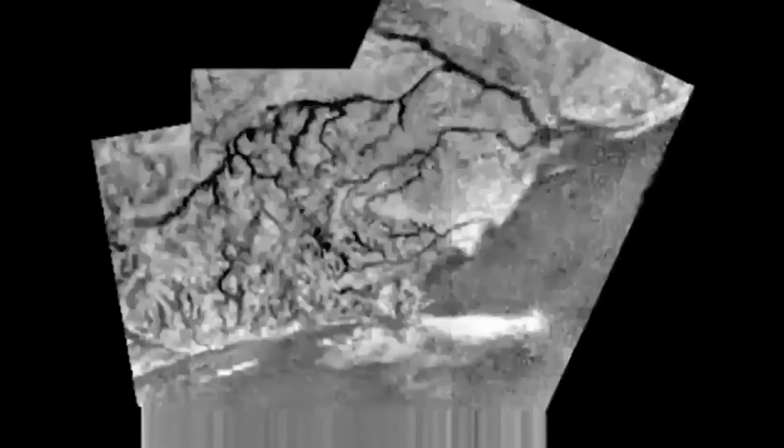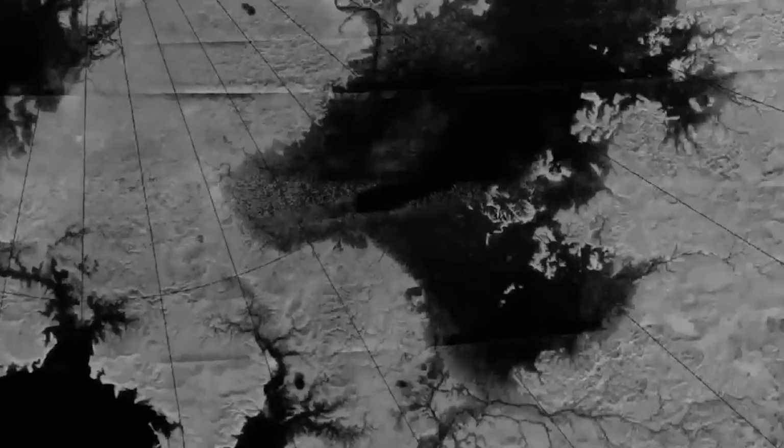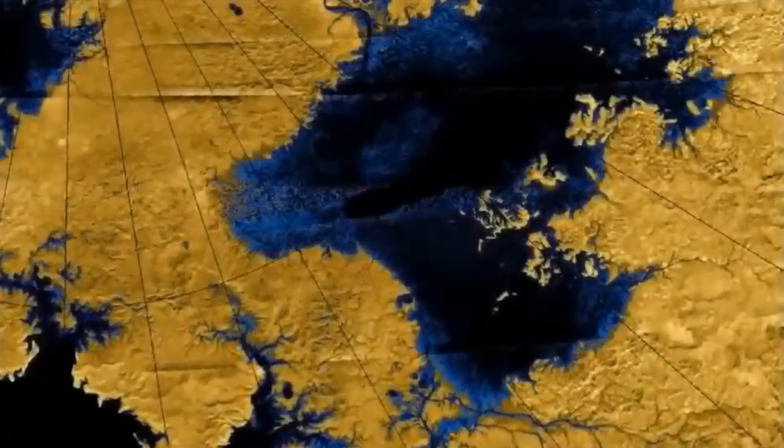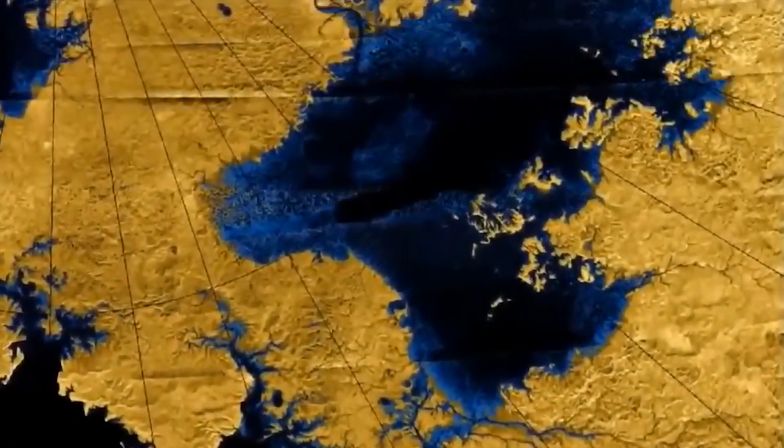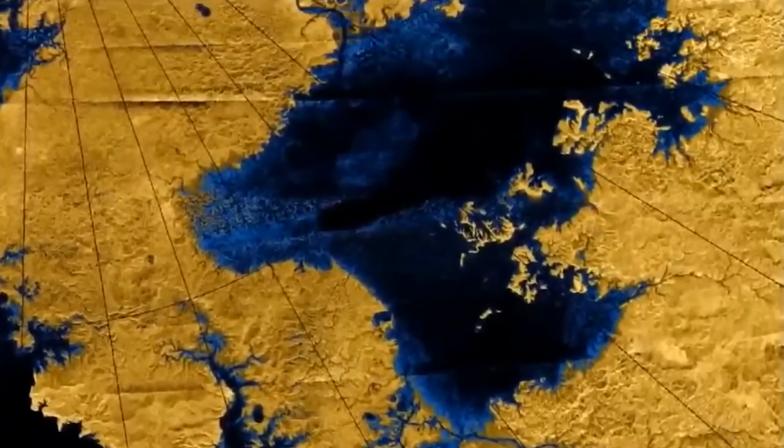The terrain looked amazingly familiar. Black lines branched out over the surface. They looked just like rivers. And numerous lakes were discovered. This was the first time any celestial object had been found with liquid on its surface.